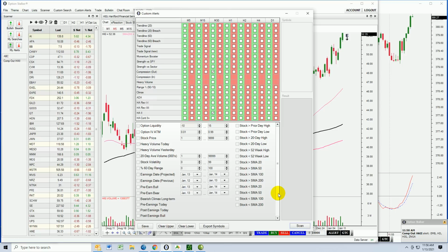You'd also use longer term variables in that custom search. I had some short term 5-minute variables, but instead you'd be focusing on relative strength on a daily basis, perhaps daily, 4-hour basis. You'd also be looking for heavy volume, good option liquidity, and longer term HA patterns.